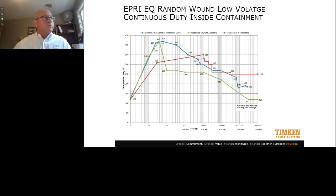So this gives you a comparison of the EPRI insulation system, which is in blue. This is the environmental qualification profile. This was one plant here in the U.S. that we compared it to their profile. And this is the OEM profile here. As you can see, the OEM profile needed some engineering analysis to meet the plant requirements. However, rewinding with the EPRI system enveloped the plant requirement.